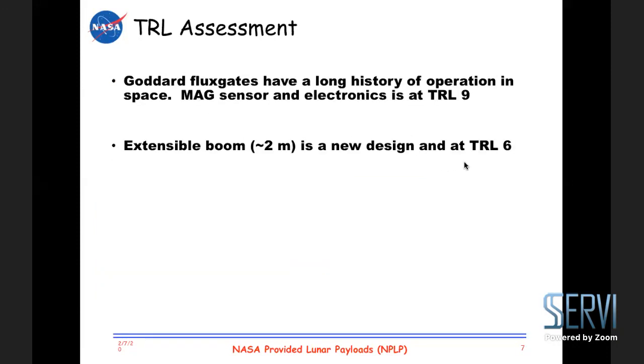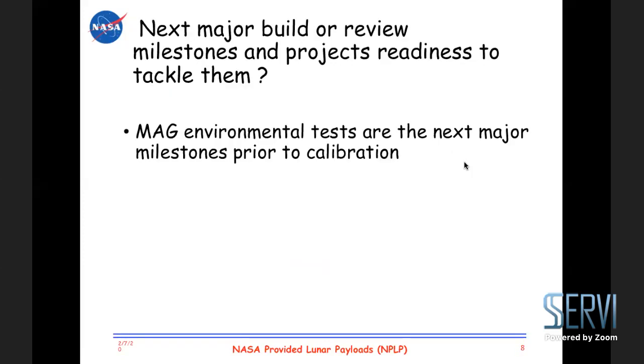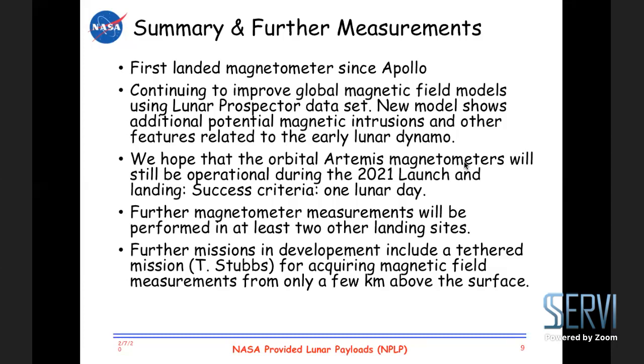So basically the TRL assessment: we have been flying these magnetometers for 30, 40 years. Mag sensor and electronics are TRL 9. The extensible boom is a new design at TRL 6. Mag environmental tests are the next major milestones. And as I said, in summary, this will be the first landed magnetometer since Apollo.